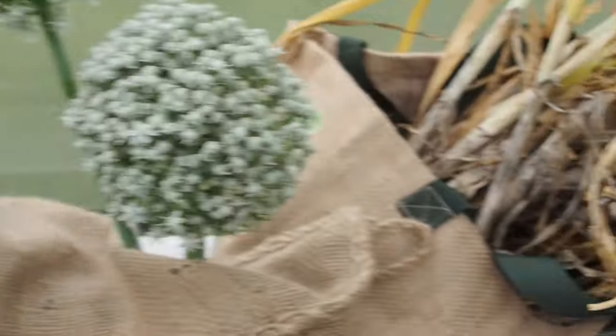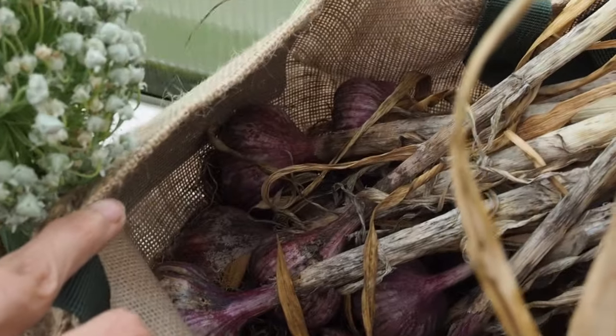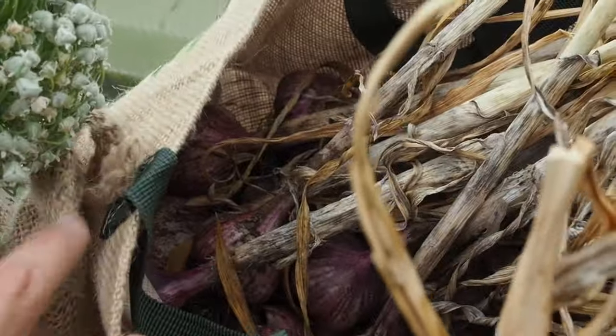And I also have my garlic that I just harvested yesterday. This is a German red variety, so I have that drying in the greenhouse in burlap sacks. And a few more in there. Well, that's it for the greenhouse.